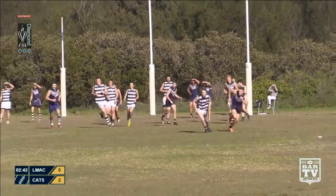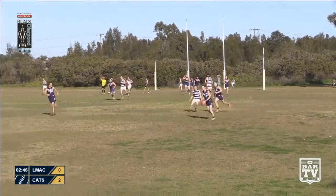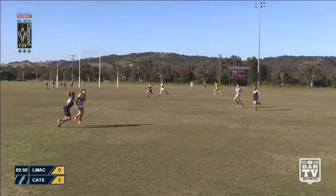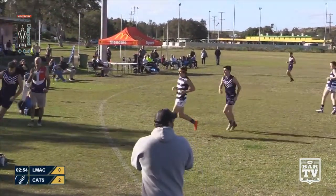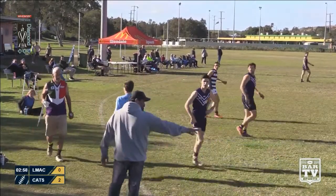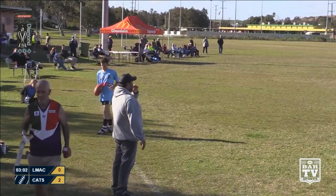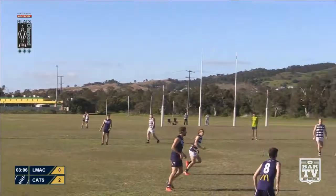Run out by Benny Taylor. Timmy Wells has got to run down the sideline. Funnels the kick forward through to Dylan. It looks like it's heading for the touch. Ball throw in.